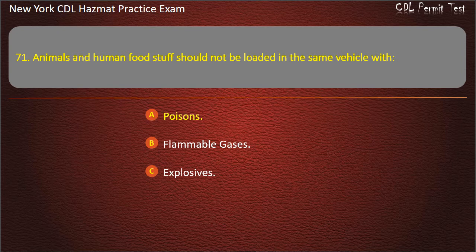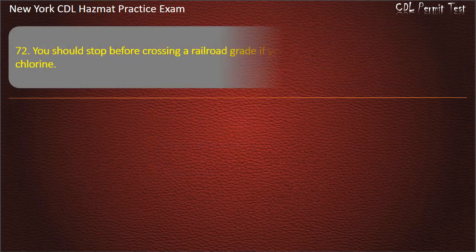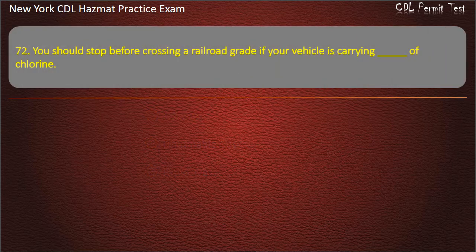Question 72. You should stop before crossing a railroad grade if your vehicle is carrying of chlorine. 100 gallons. 110 gallons. Any amount. Answer. Any amount.